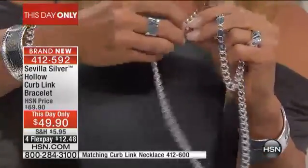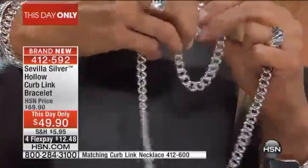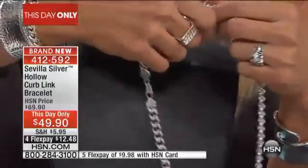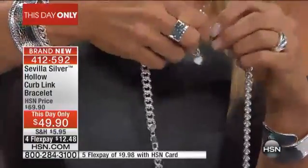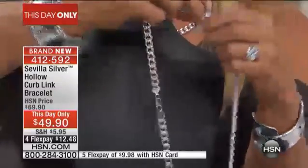All you have to do, it's so simple, to extend this is you take it, and all you're going to do is you're going to... Do I have 4 on the bracelet? Oh, I do? That's awesome, you guys. I didn't know that. The bracelet and the necklace both have 4 Flex Pays. Yay, but that's only for the hour, and this price is only for the hour.